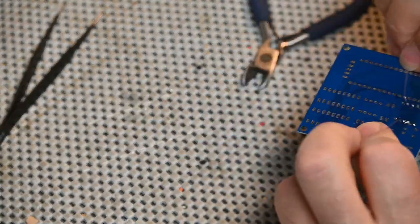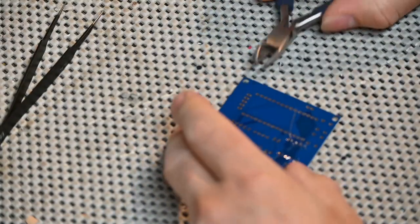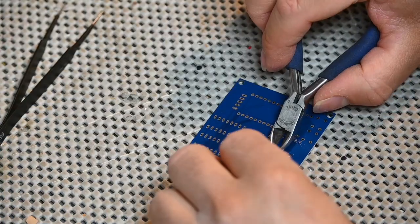Let's see, that's good. Let's trim that. There we go.